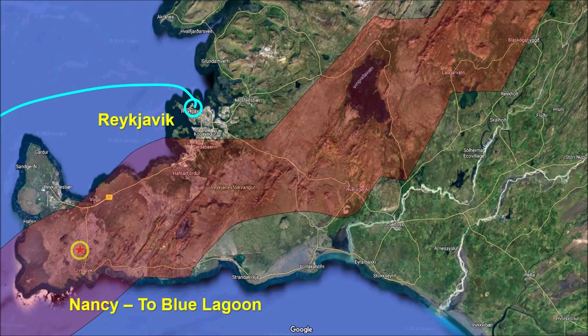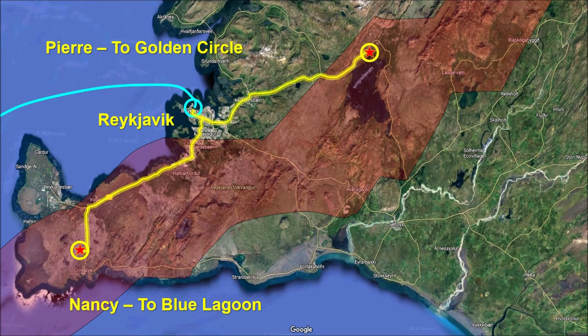For excursion, Nancy has opted for a trip to the Blue Lagoon, a natural geothermal lake where water is supplied from a nearby geothermal power station. Pierre has opted for the Golden Circle, a day-long excursion to geological and historical sites.